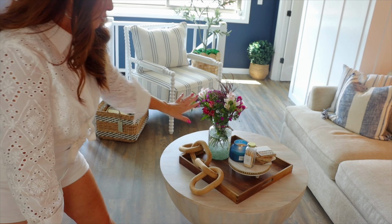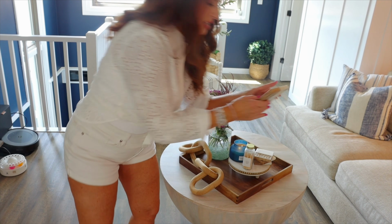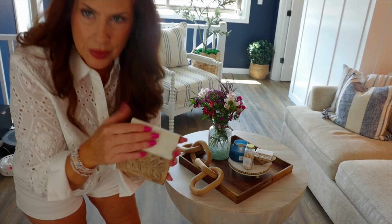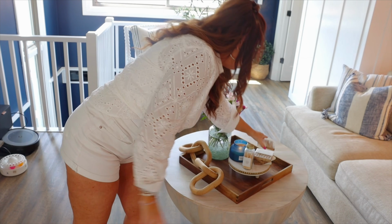I love fresh flowers. Perfect. Again, C3. These are great. I can't remember if I got them off of Amazon or if I found them at Home Goods. Maybe. I don't know. I'll list whatever I can find.